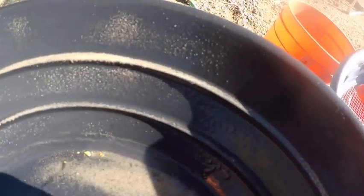Okay, there's some gold, yeah. Right up there on top. There we go. Okay, I'll suck that up, put it in the bottle, add it to the collection. It's some nice stuff there.